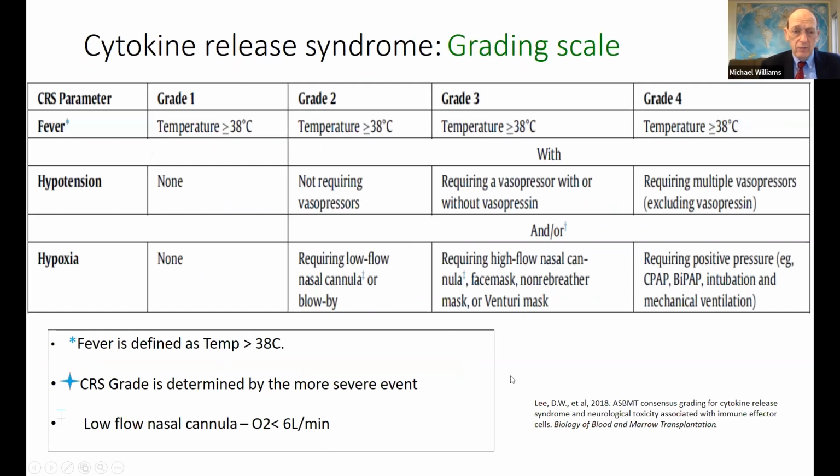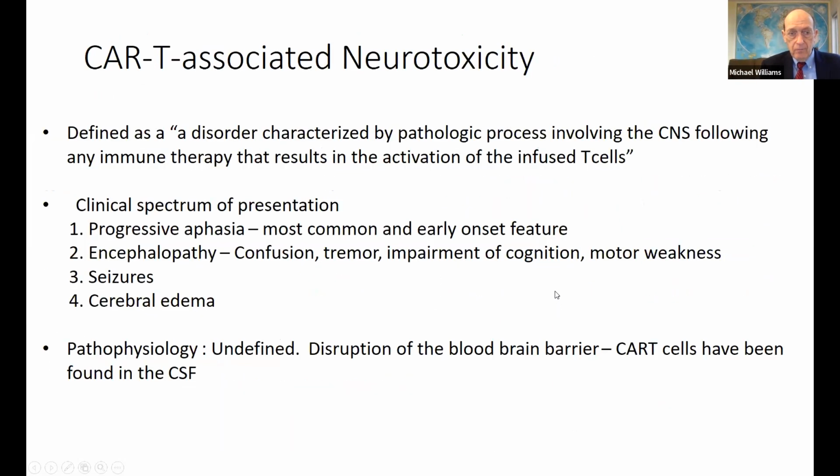There's a grading scale for this. You can see that grade 1 is fever without hypotension or hypoxia. Grade 2 is some degree of hypotension, but not requiring pressors, versus grade 3 and 4, where you do need vasopressors, and then varying degrees of hypoxia also give you a higher risk.